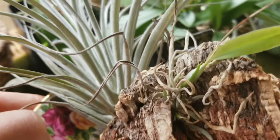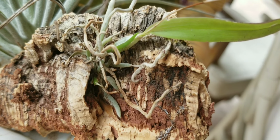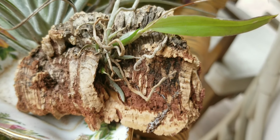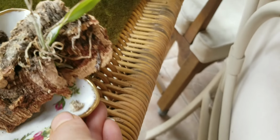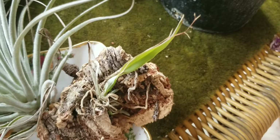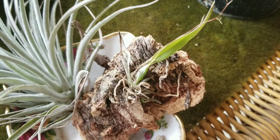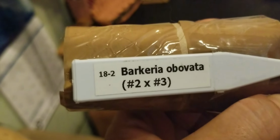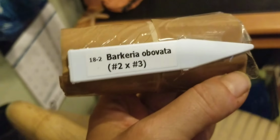How is our lover of the fancy paper towels doing? Waiting for her to attach, and she's not. Even though she pulled out big roots, she's still not attached. And her name is... Ugh. That's her name. I could not, for the love of God, remember. That was the container she came in.